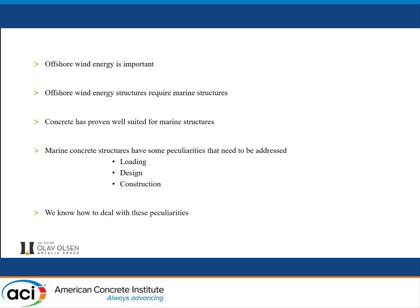Ton and I, we work with Dr.techn.Olav Olsen. It's a Norwegian structural consulting company. We have been working with all sorts of structures, also marine structures. And in our mind, offshore wind energy is important. Offshore wind energy structures require marine structures, and concrete has proven well suited for marine structures. And marine concrete structures have some peculiarities that need to be addressed, and some of those are loading, design, and construction. And fortunately, we know how to deal with these peculiarities.